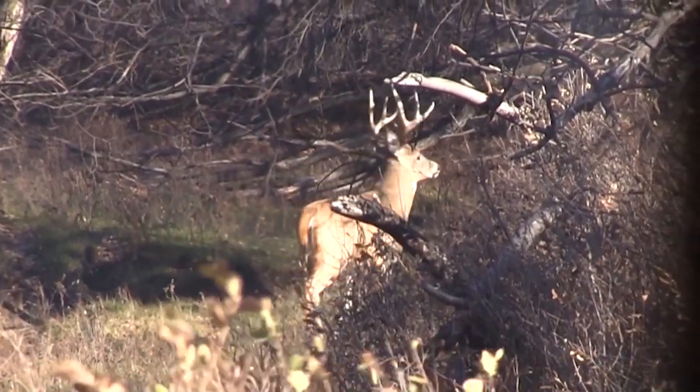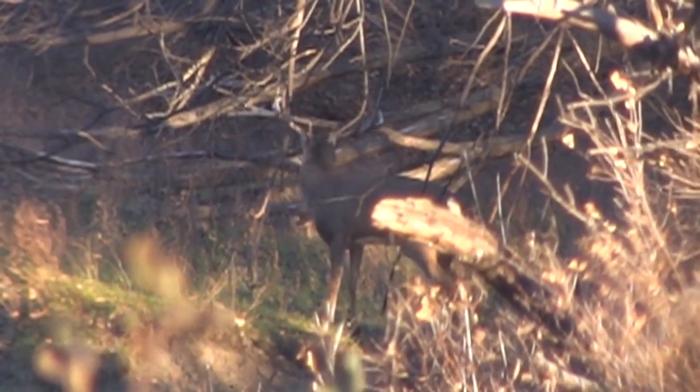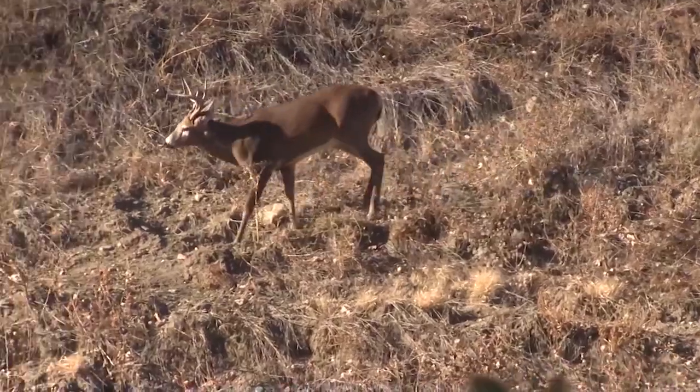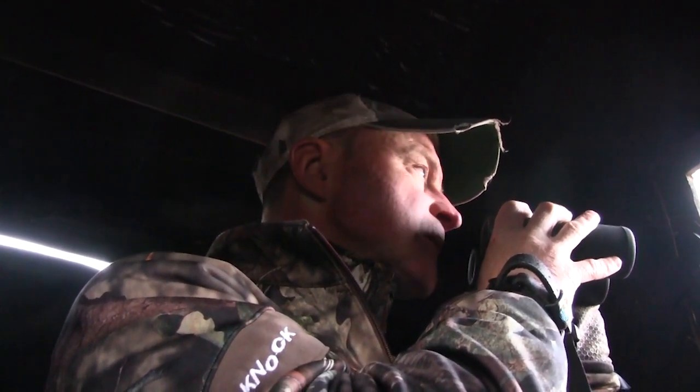Fighting some wild winds today. We've got winds in excess of 40 miles an hour with gusts to 50. We're in a tight little draw, and there's a lot of swirling going around, and he must have gotten just a whiff of us or something wasn't right. That happened again, not even an hour later, when a jumbo, big, wide 4x4 did the same exact thing. I was a little disappointed because as the night ended, we only saw another young buck or two. But I knew now that that was a cruising area. We just had to put in our time. Hopefully a big buck would come by.